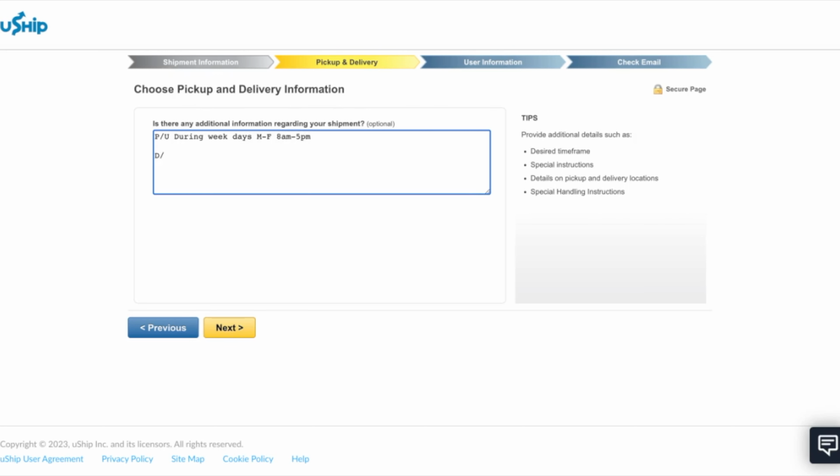And then drop off, same thing during the week, 8 a.m. to 12 noon, and then 12:30 until 3 p.m. All right. Now, this is very important because you may have a driver who wants to pull up at, I don't know, 12:15. Well, guess what? They wouldn't be able to drop it off there because they're on lunch. All right. So, again, the more information that you have, the better it is.